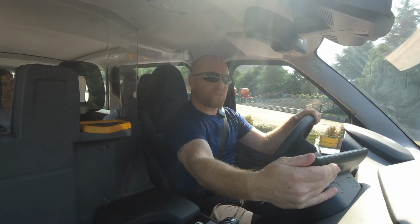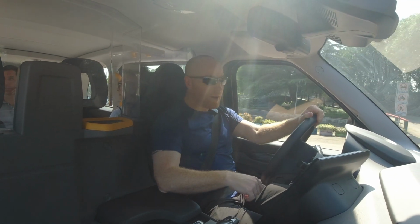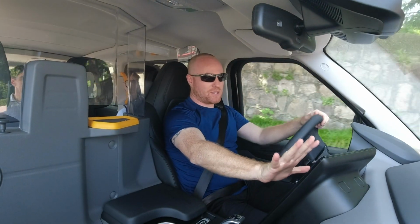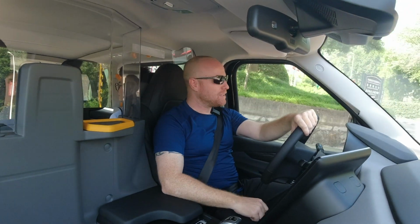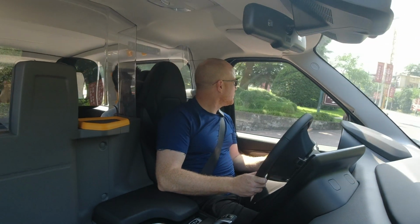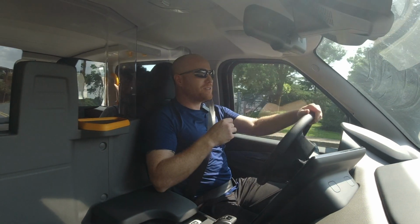The screen here is fixed in place. I can't move it. It is oriented a certain way. Do I go right or left? Right. Up the hill. Up the hill. So it's positioned towards the driver, but also at a strange little angle. So left. Todo bien. I would not make it as a taxi cab driver in China, I don't think.